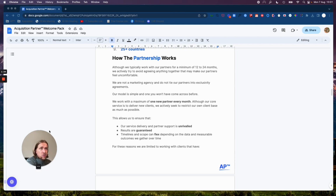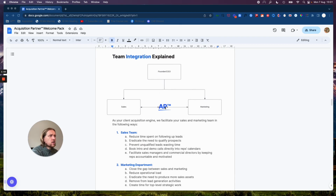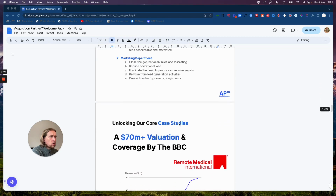So slightly contrary to what you might think of a welcome pack being, you might receive that once you've closed and signed the client and they're onboarded. For us, this is a welcome pack basically stating boundaries and expectations with all of our clients. So I'm going to scroll down here. You're going to see a little bit here about the acquisition partner model that we use as another touch point with our clients, just to remind them who we are and what we do, what our core offer and value is that we add.